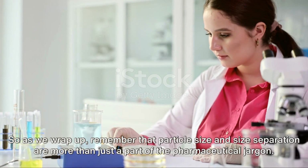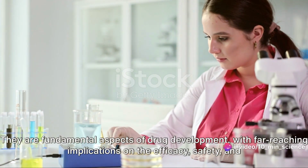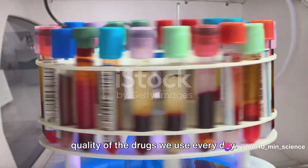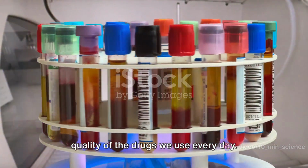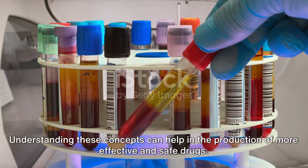So, as we wrap up, remember that particle size and size separation are more than just a part of the pharmaceutical jargon. They are fundamental aspects of drug development, with far-reaching implications on the efficacy, safety, and quality of the drugs we use every day. Understanding these concepts can help in the production of more effective and safe drugs.